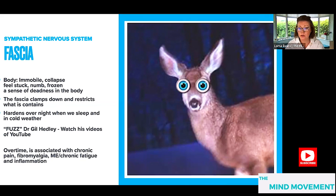Also think about that it hardens overnight. Just notice your shoulders. Do they feel a bit looser from this morning? They harden overnight when we sleep and in cold weather. It's called fuzz. And I'm going to show you about this once we've had a little breakout. And over time, this fuzz layers up. Imagine if you haven't had a stretch in 2 days, a week, a month. If people are in hospital and can't walk, can't move, over time it's associated with chronic pain, the invisible stuff that doctors don't know what to pin on, and the blood's come up clear. Fibromyalgia, ME, chronic fatigue, inflammation.